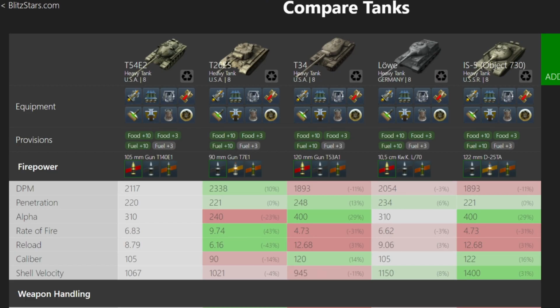Alright guys, blitzstars.com. Just run through this real quick with the T54E2 on the left. We've got the Sheriff here, T26E5, T34, Leva, and IS5. All of these are tier 8 premium tanks. You'll see right here, we are right in the middle as far as DPM goes. And the reason for that is you've got a low penning. You see this, all these other tanks have a much higher pen, which is why I said you might need to go with the calibrated shells over the gun rammer.